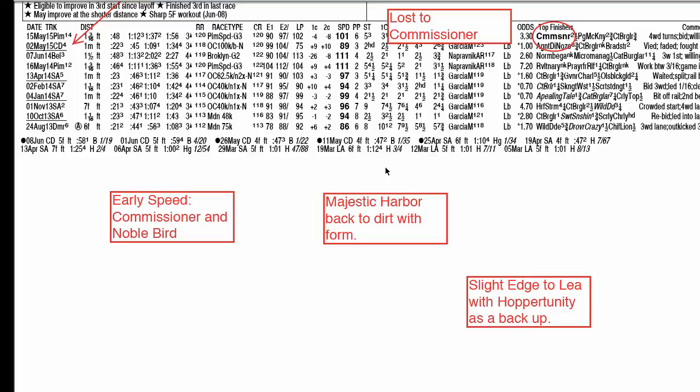Majestic Harbor back to dirt. That's where he's got his best form, and that's where he won his only Grade 1. Slight edge to Lea in this race, but Hoppertunity has a chance. I'd use him on a couple of tickets as a backup.